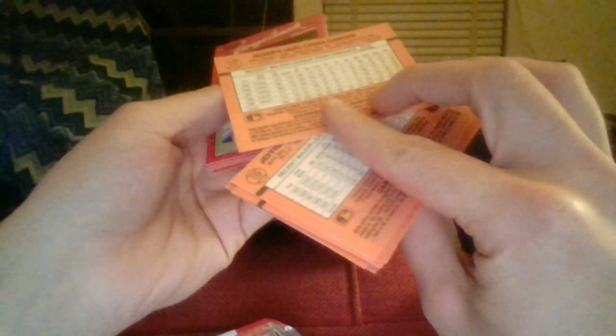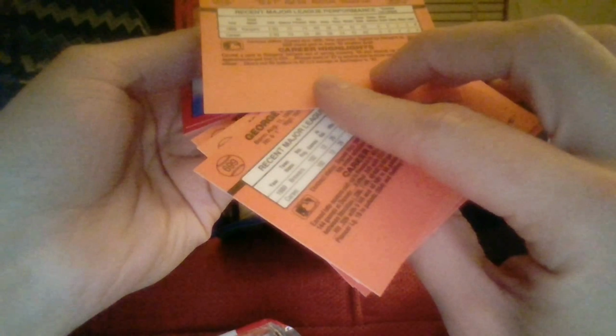Did not know he was on the Indians, to be honest. George Kinnall, Kenny Rogers. Kenny Rogers. Wow, 73 games in one. Okay, it was a reliever, never mind. Willie McGee, Tom Lawless. Lawless, that's a weird last name. Chris James, Randy Bush, and Dickie Thon.